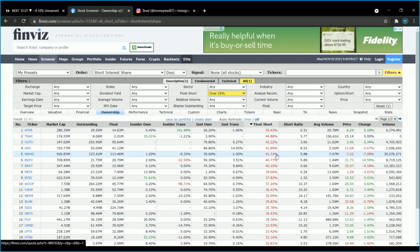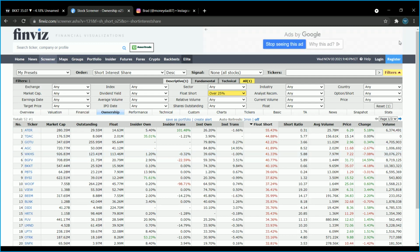FINVIZ does like to show you some pop-up ads a lot. So if you pay for an account, you would get rid of those. Might be worth it if you feel that's worth doing. I don't. I pinch my pennies.